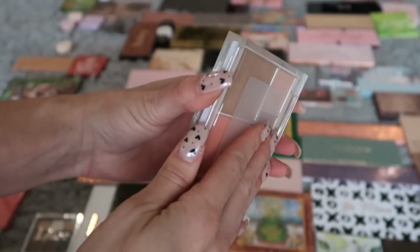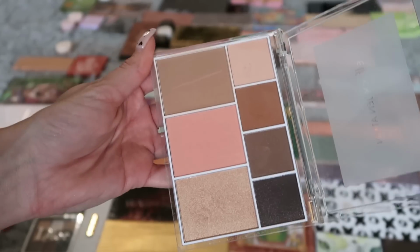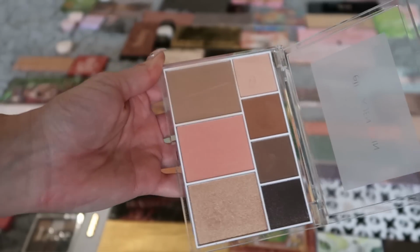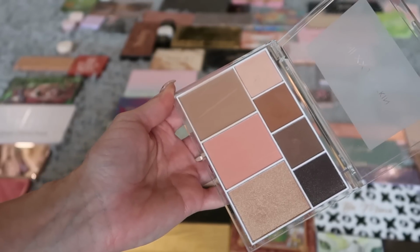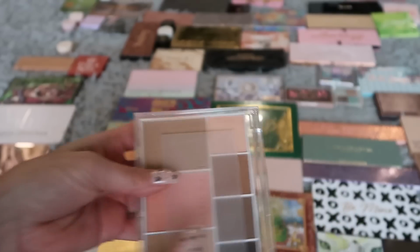This was the Let's Elfing Do This palette, so you do have some face shades in here as well. It's a pretty palette, and I got some good use out of it, but it's not one that I really reach for all that often. So I am also going to put that one in the declutter pile.